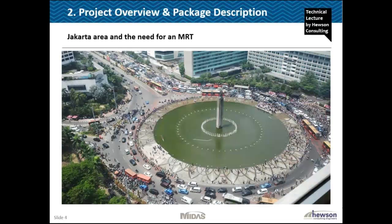Some brief overview about Jakarta MRT. This is a fairly typical picture taken by one of our design coordinators in Jakarta. If you've been to Jakarta, one of the major things you'll notice is traffic, and you can see that in this picture. So traffic is a major problem in Jakarta. It can go from being totally clear roads to gridlock within a matter of minutes. And when I say gridlock, I mean it can take hours to get quite a short distance.